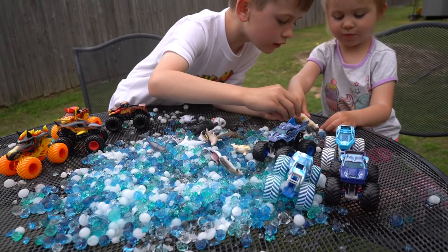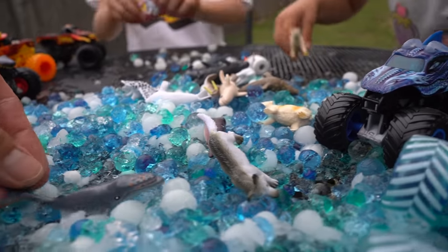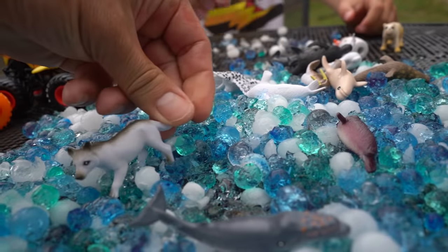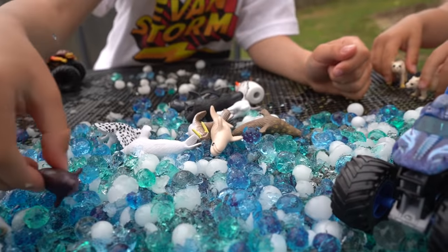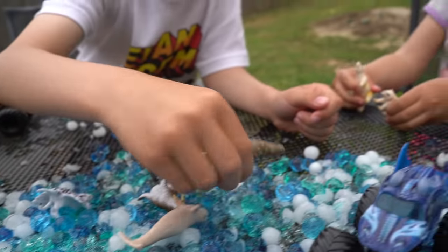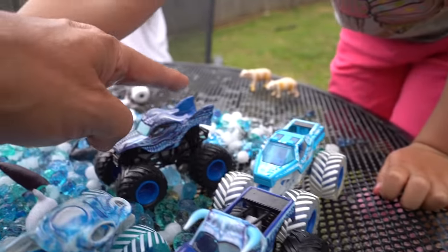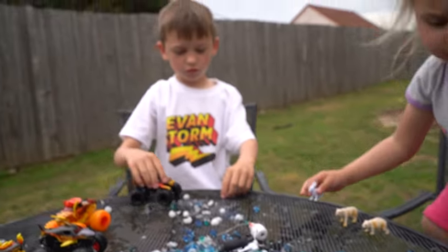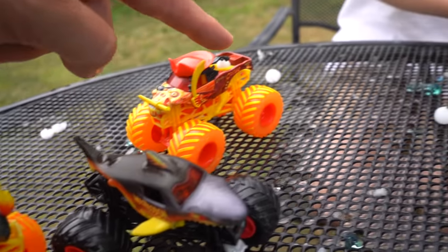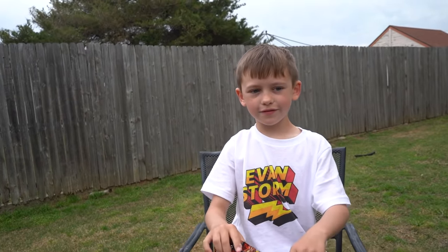Let's take a look at everything that we found. We found a whole bunch of animals. Whales. And foxes. And seals. And there's a bunny rabbit. Polar bears. We found 1, 2, 3, 4 ice Monster Jam trucks. We found 4 fires.